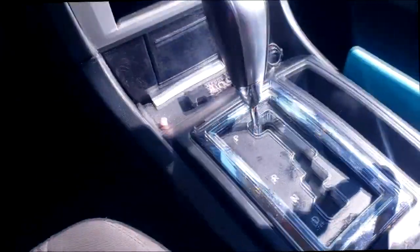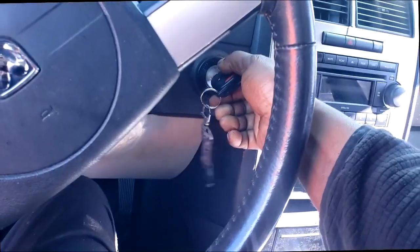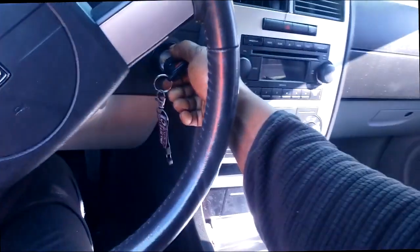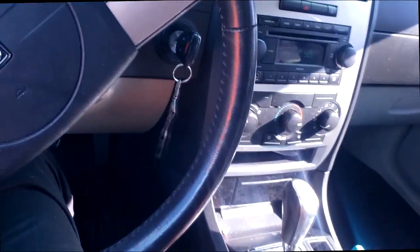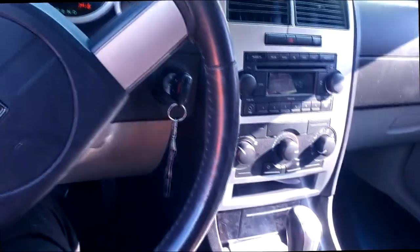What do we have here? Yes, do have a key. Let's see what we get. Oh, y'all know what that sounds like, don't you? Spin over. Is any fuel in here? Full tank of gas, guys.